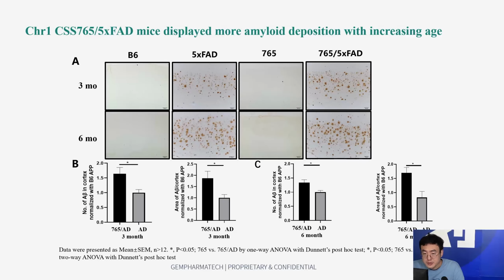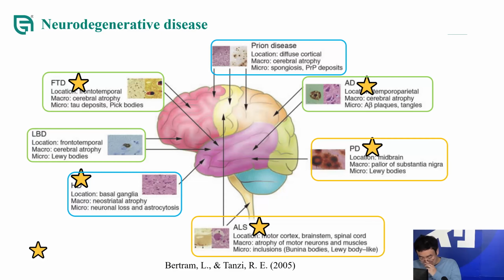And about the A beta deposition, consistently, these 765 mice crossed with 5XFAD mice displayed more amyloid deposition at both 3 months old and 6 months old. So although we haven't figured out why these 765 mice are so different from the wild-type B6, hopefully we can find some novel and interesting targets, both for spatial learning and memory, and also for Alzheimer's disease.